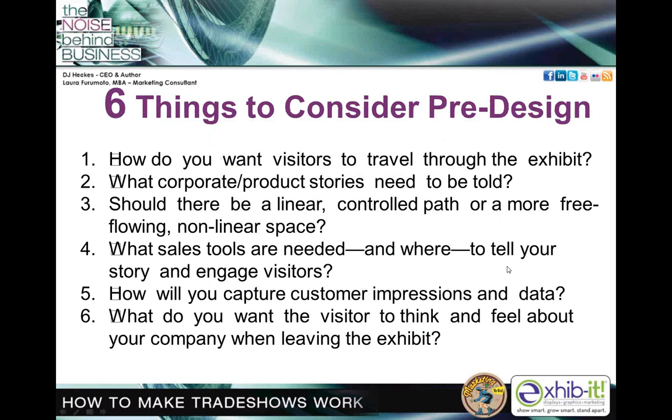Number 3, should there be a linear controlled path or a more free-flowing non-linear space? I'd ask you, do you want your visitors to have a formal seating area, or do you want them to stand in certain locations and flow in your space to learn more? And then the fourth thing is, what sales tools are needed and where to tell your story and engage visitors? Are you creating an experience with video or technology apps or other sources to engage your audience?